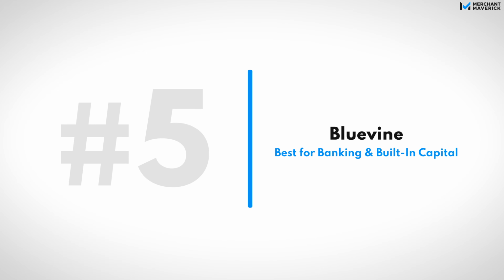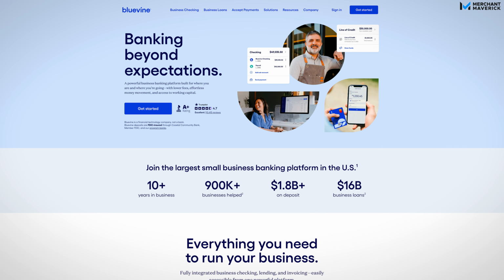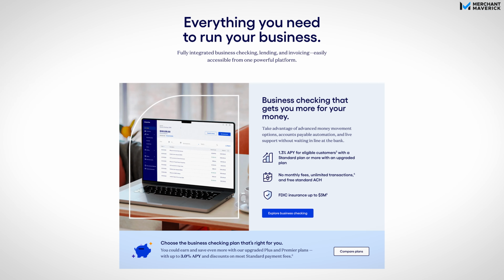Bluevine makes this list because it combines business banking with built-in access to working capital. And for a high growth company that needs both a solid checking account and the ability to tap funding quickly, that combination is hard to match. Now let's start with the banking side.